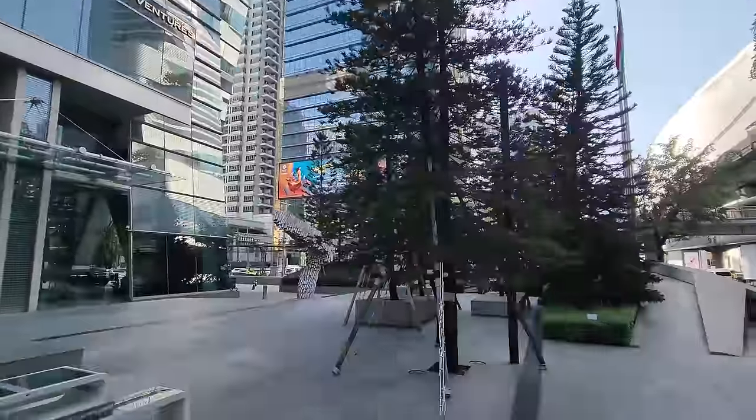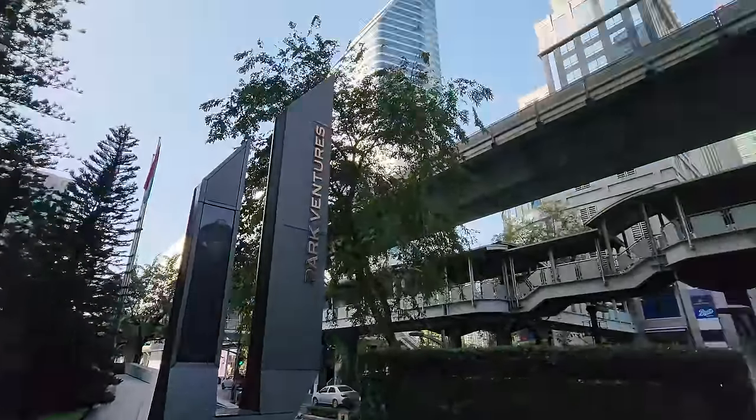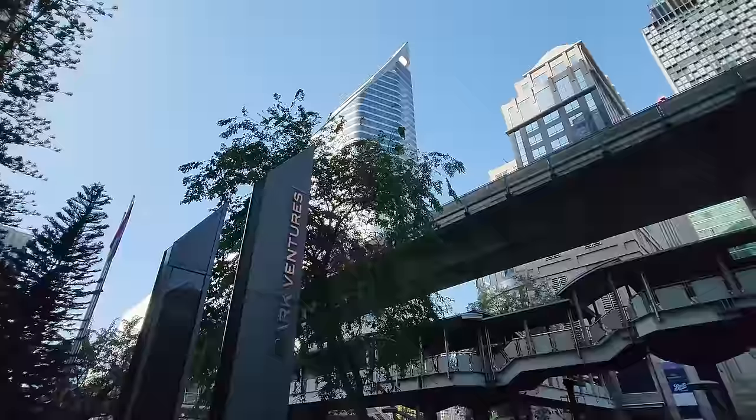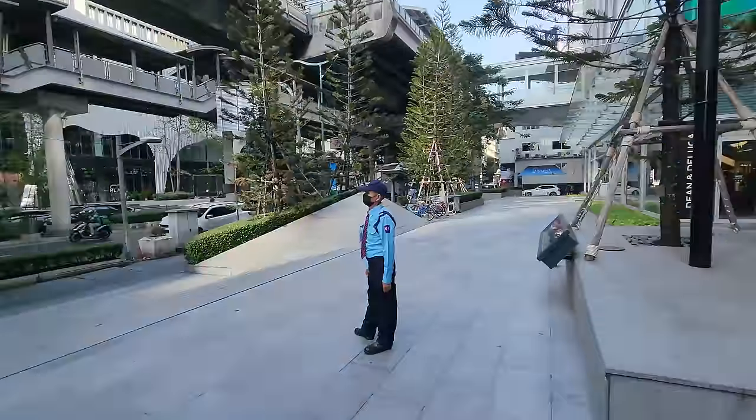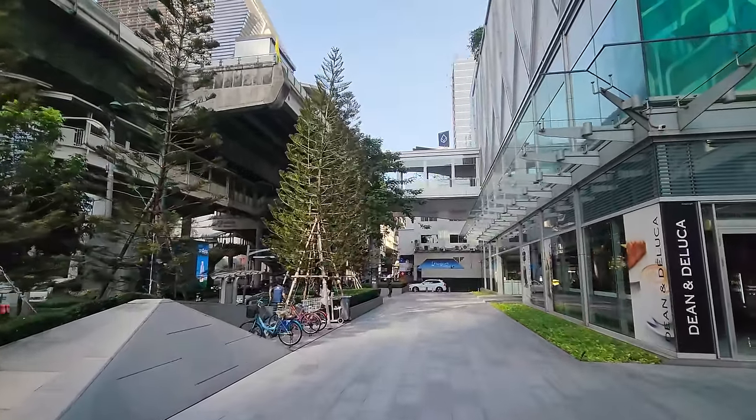Here used to be the old Krungsri Bank head office, and this used to be the parking lot of the British Embassy. So let's go inside. I will show you how to get to the Central Embassy Mall through the Skywalk here.